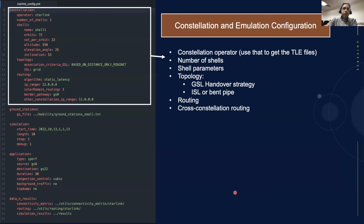Another thing related to routing is the inter-domain routing, or what we call cross-constellation routing. Now, imagine that we have emulated the Starlink mega constellation on one machine, and then we have OneWeb on another machine, and we want to route the traffic between these two mega constellations. This is what we call inter-domain routing or cross-constellation routing.